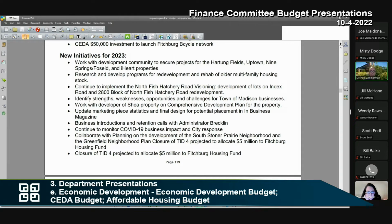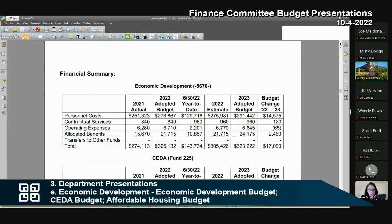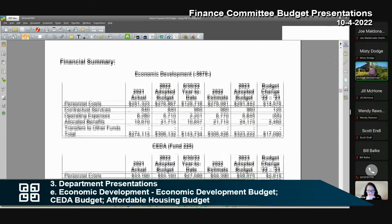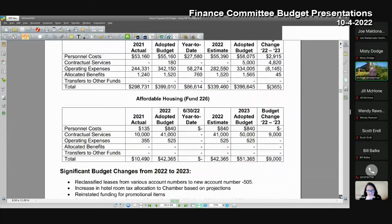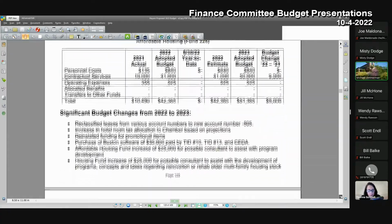So then switching over to some significant budget changes. Did we lose that section, Misty? Just got to scroll. You got a lot going on. Okay, there we go. Thank you.